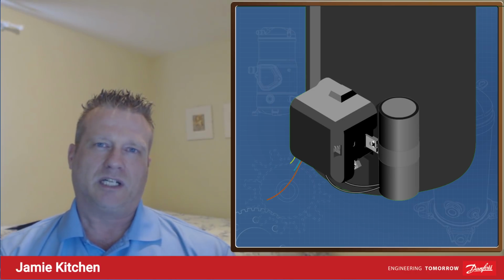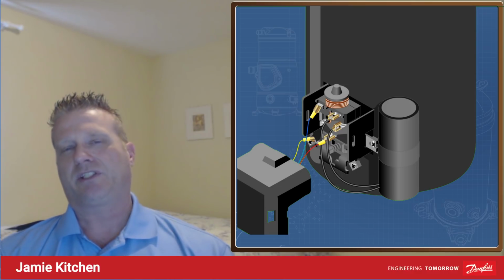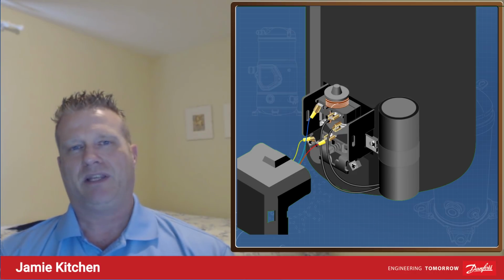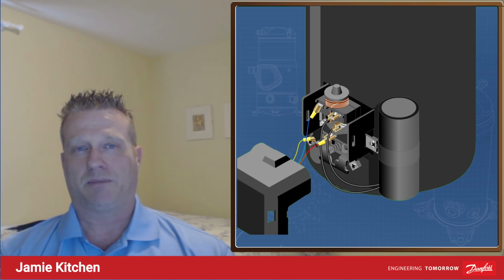Does the compressor start relay pull in quickly? Is it buzzing? Again, is there discoloration? Does it look like there's been any issues? Do you see heavy pitting or anything on the contacts? This is cheap insurance to ensure that the compressor, which somebody invested in, is going to continue to operate.